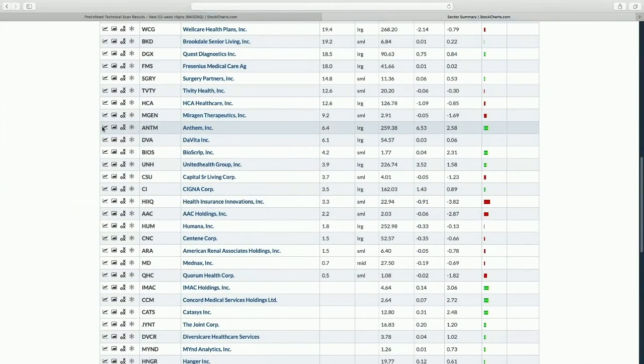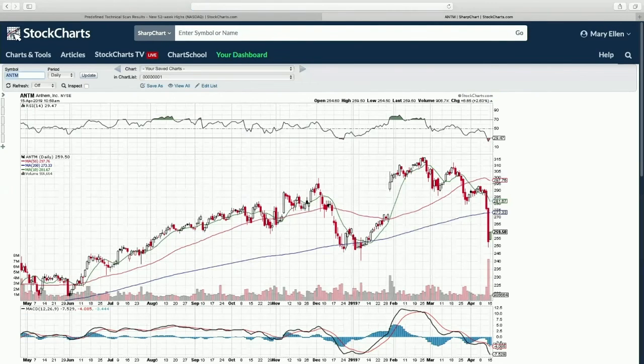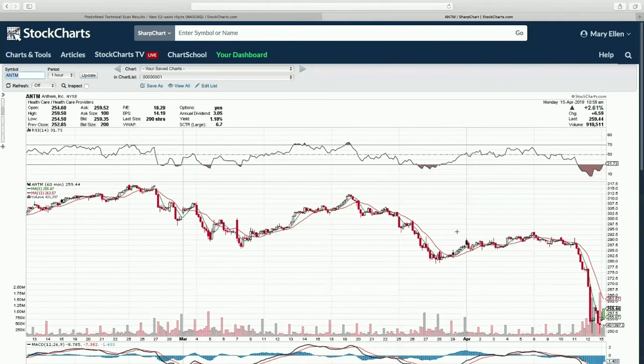One name certainly is Anthem, ANTM. Take a look at this severe deterioration. We can see today, however, the stock is attempting to rally. So as an investor, you might be interested in potentially picking the bottom here. I will tell you it's not for the faint of heart, but I will guide you as far as one way to give you a feel that this stock could, in fact, potentially be reversing its downtrend.